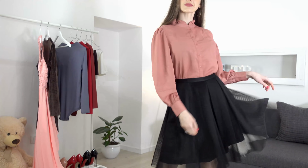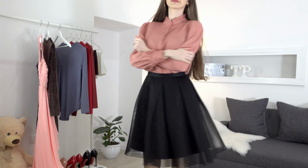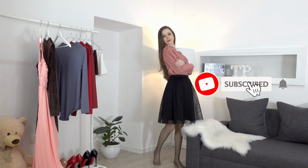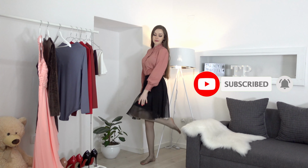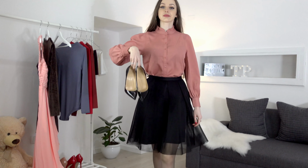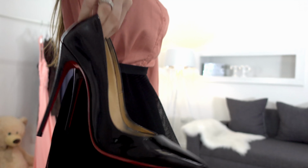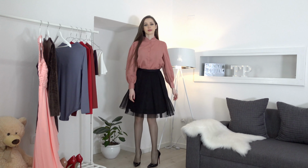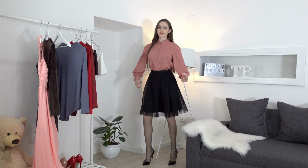Today I'm going to share with you some holiday outfit ideas. For my first outfit, I decided to style this black mesh skirt with my clay color shirt and my classy high-heeled pumps. I love how this outfit turned out. Very elegant.